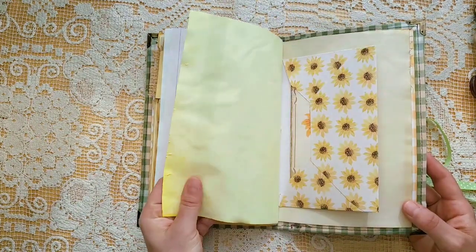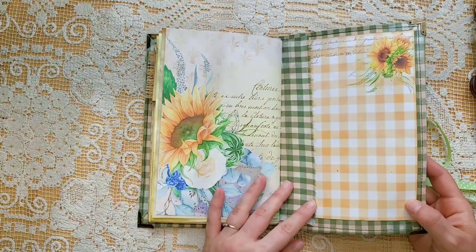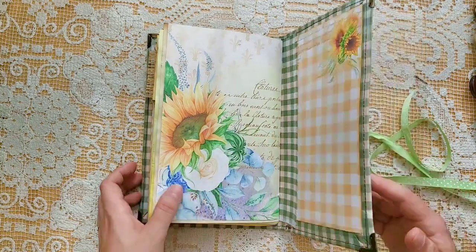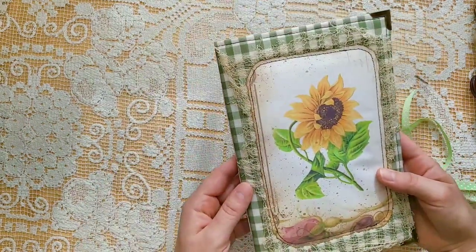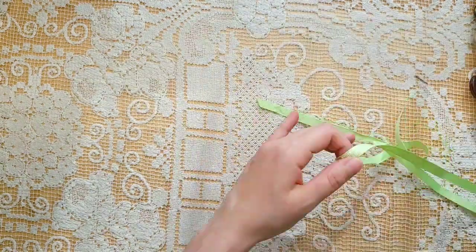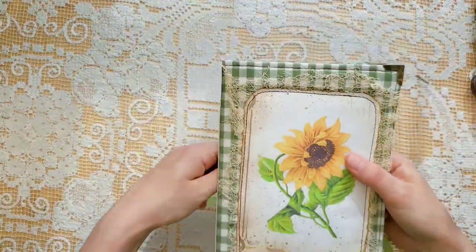I love this hand-dyed yellow paper. It is a perfect yellow, absolutely lovely. Fabric on the inside lined here on the spine, and little metal book corners. I think it would be fun to put your favorite word here at the bottom as well. Of course, I really love just a simple ribbon closure, and this does the trick.